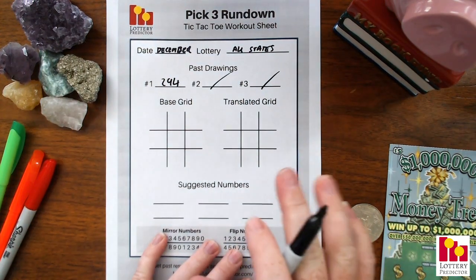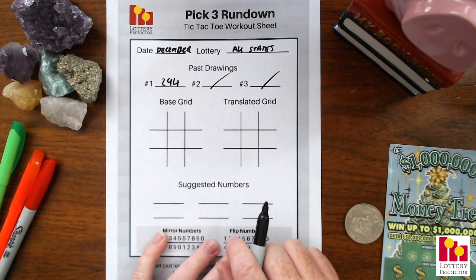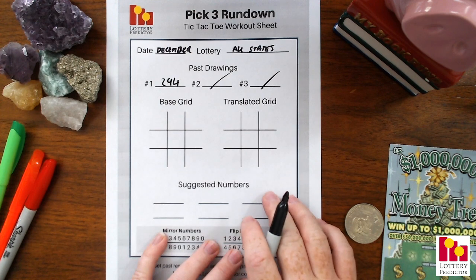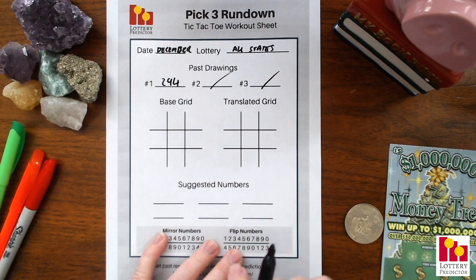And we're going to do a very simple rundown for the pick 3. We're going to use an anti-clockwise counting up. And it sounds complicated. It's not. It's super simple. I'll walk you through how to do it, and then we'll get our suggested numbers so you can all play those.